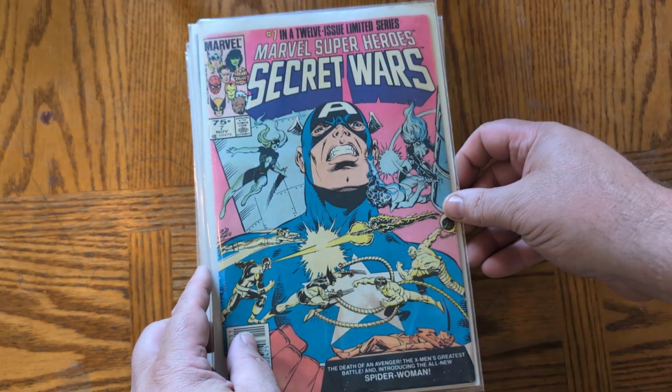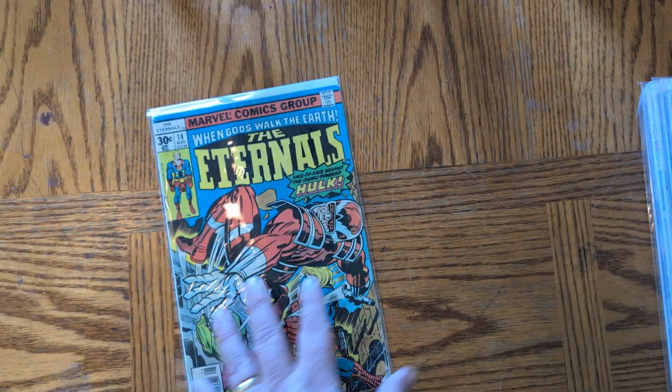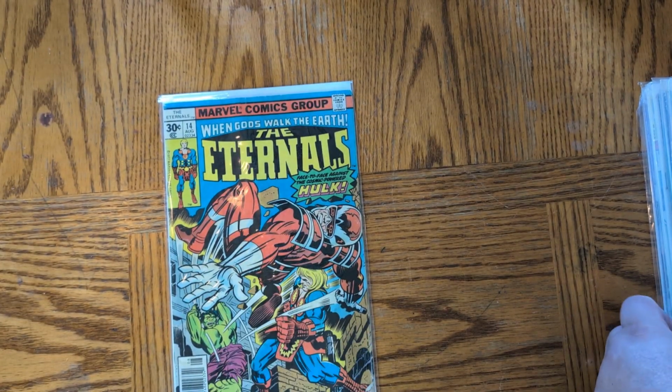And to throw it in there, this is not a great copy, but Marvel Superheroes Secret Wars number 7. Don't ask me. No, there was no Secret Wars number 8 in this box. Let's go to the next stack. Then we got an Eternals number 14. Not a great condition, kind of rippley there, but it could be easily pressed.